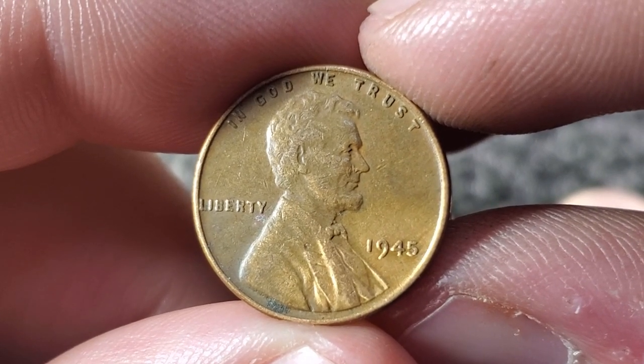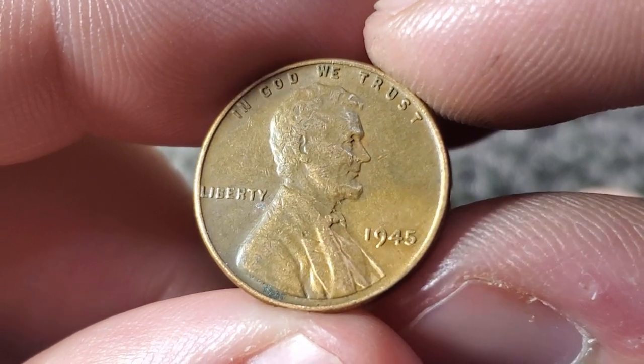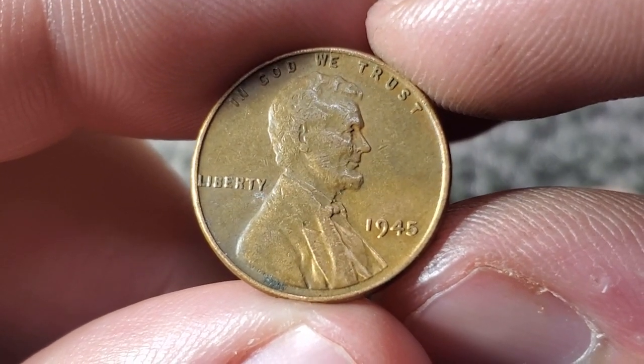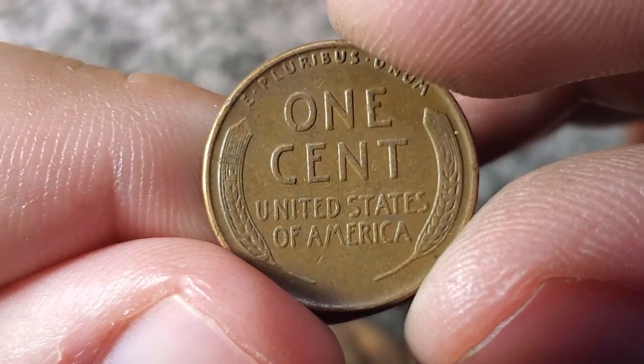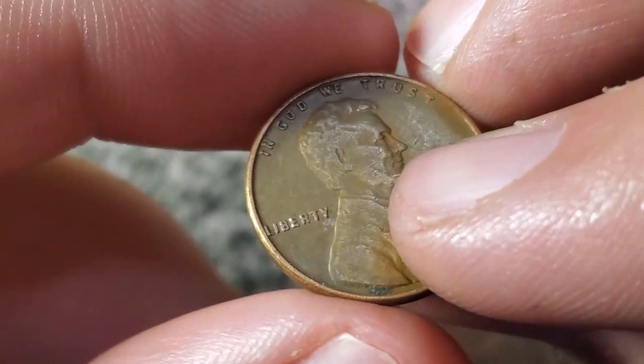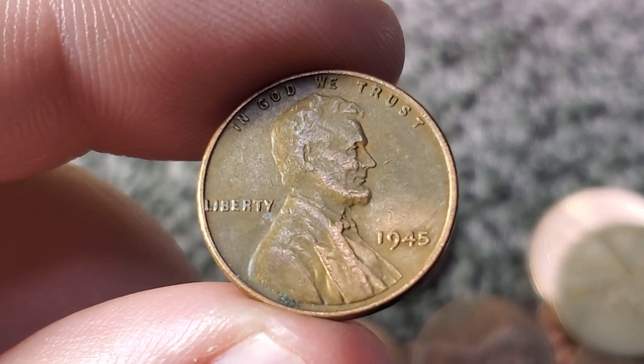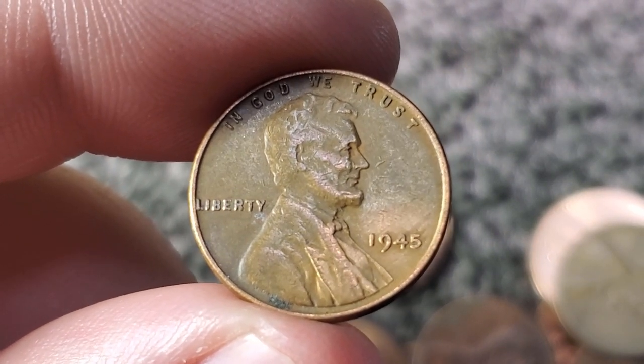I think I had to go through seven boxes last time of pennies, and I got one 1907, which is the highest mintage Indian head penny. I wasn't complaining, but it just, you know, it's hard to find those old coins. But a 1945, nine rolls left in box three.